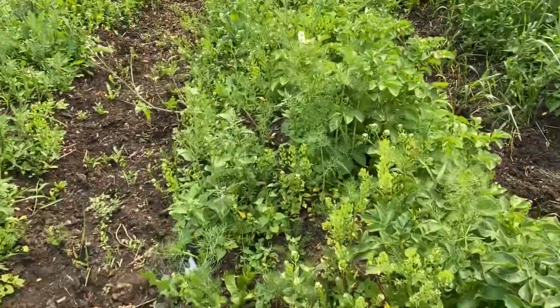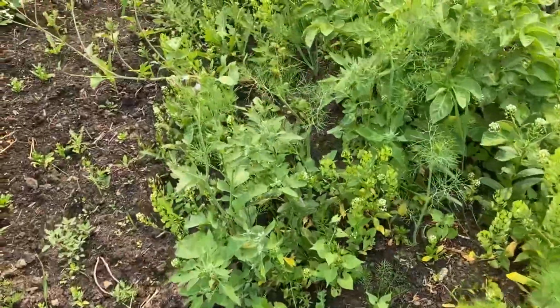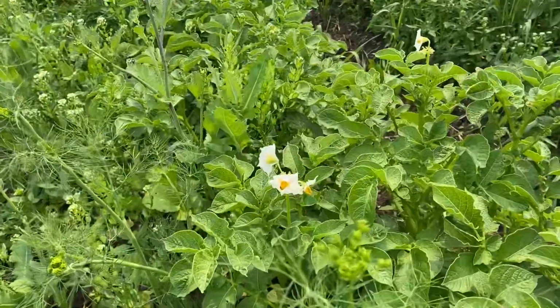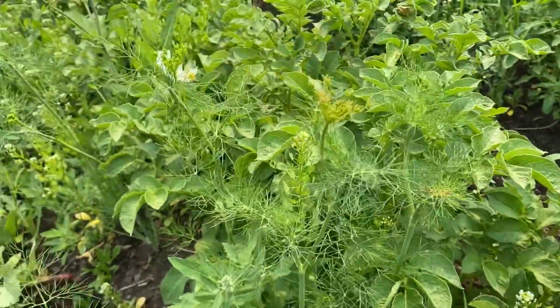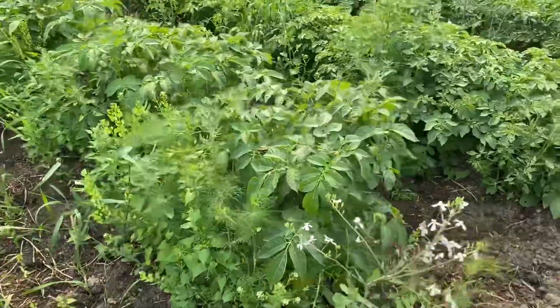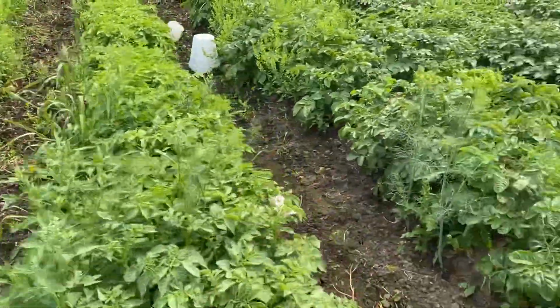So like I said, we got quite a bit of this dill that comes up, but this is radishes, actually. There's some more radish right there. Potatoes are starting to flower. Got some more dill, so we might be able to do some dill pickled potatoes or something like that soon. More radish coming up in there. And yeah, there's some more dill.